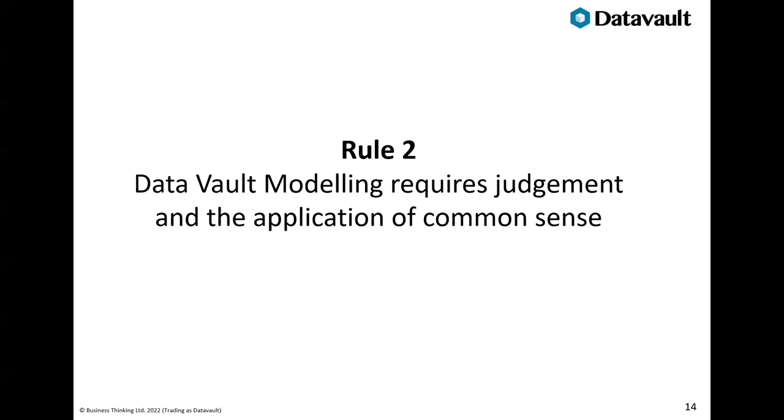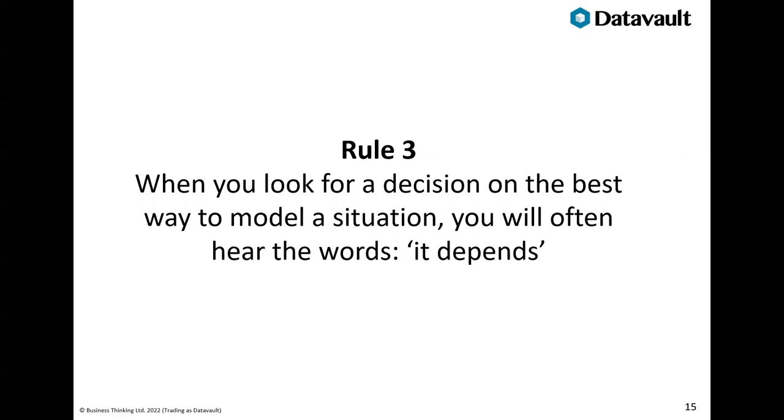On rule three, when you look for a decision on the best way to model a situation, you'll often hear the words, it depends. So I've sat in groups of people evaluating a model. One's advocating for more abstract, one's advocating for a more physical version of the model. And it goes round in circles, which is the best, picking a way forward.